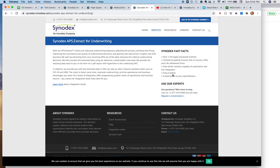So Synodex is again a SaaS service. Basically, they take the medical information and the physician transcript, process that, and use it as information in a PDF record for underwriting. Clients depend on medical information to make critical business decisions. It helps them with underwriting expenses, speeding up the processes, avoiding new hiring, and improving consistency and quality of the underwriting decisions.